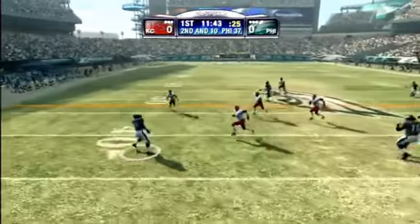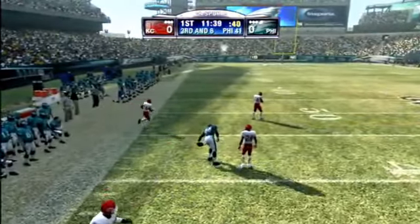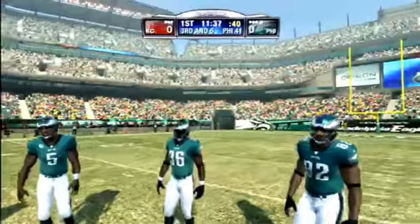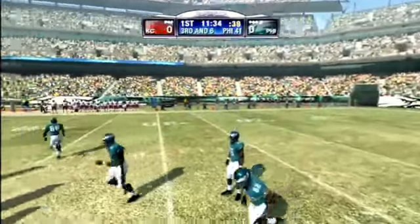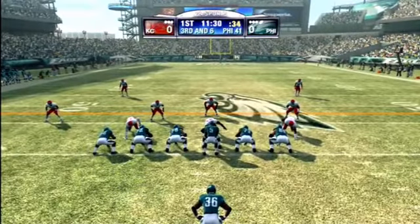Fakes to the back. And he only got one hand on it, but he still brings it down. 3, call it 4 on the completion. That'll make it third down. Single back formation, 3 wide receivers.